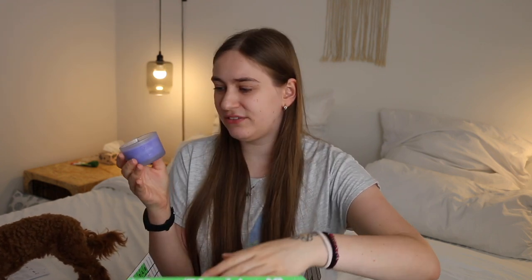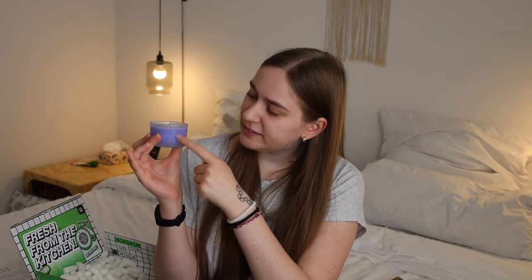I love this shade of periwinkle, not blue, I guess. It's not periwinkle, actually. It's more like a lavender purple. This is so, so beautiful. It's got a little Lush logo and the little closed eye design that was on the journal that we got a few months back. And it smells like the classic comforting, relaxing, slightly sweet sleepy scent.